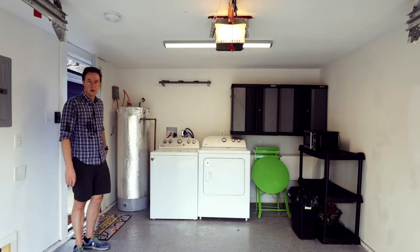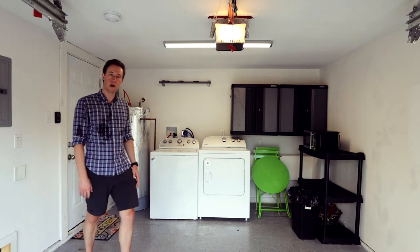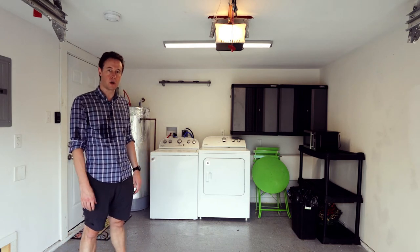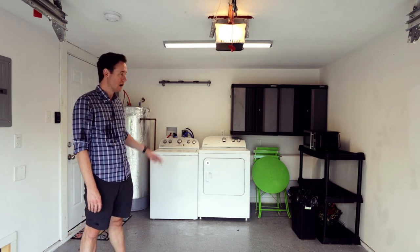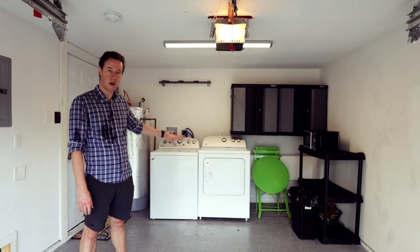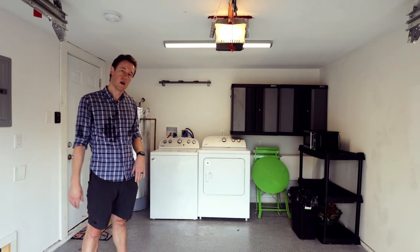All right, folks, here's the garage. Nothing too fancy. One car garage. It's nice to be able to have for folks that want off-street parking, want to be able to lock up their car. Then we added the washer and dryer. Lots of extra storage space, which folks always love. I'm absolutely dying, I'm sweating. Let's head inside where it's nice and cool.